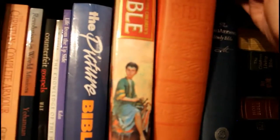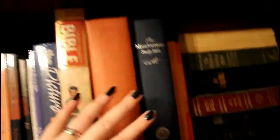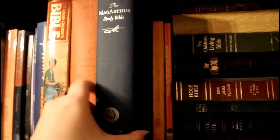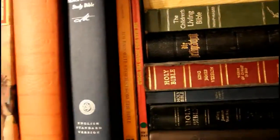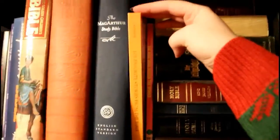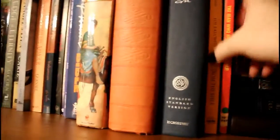And then here we have a really old Bible that I found at the thrift store. I guess it's not that old. It's from 1947, but still it was an older Bible. And this is the John MacArthur Study Bible. My high school teacher gave this to me, and my graduating class, if I'm not wrong. This one is 101 Favorite Stories from the Bible, also filled with beautiful illustrations.